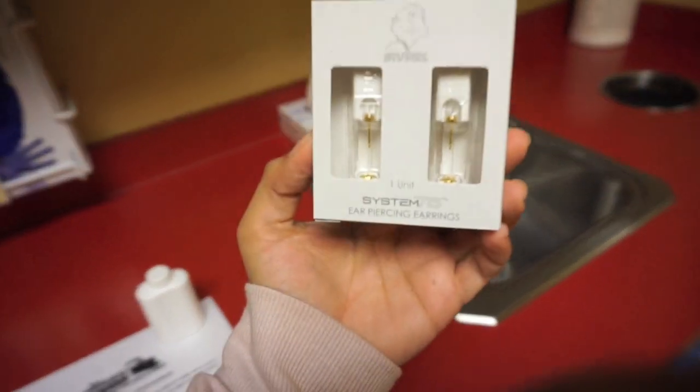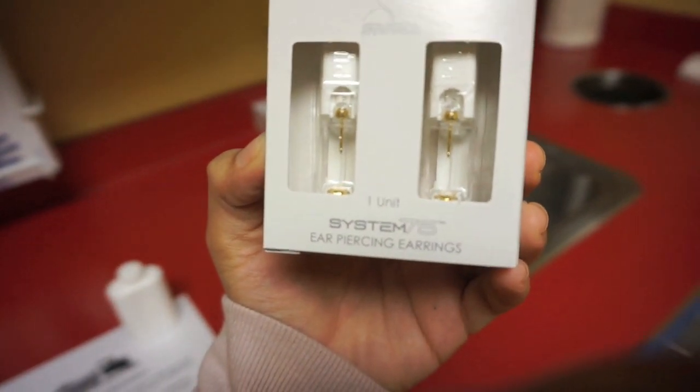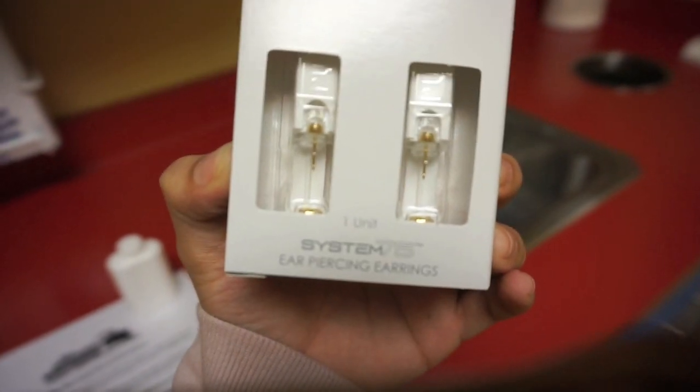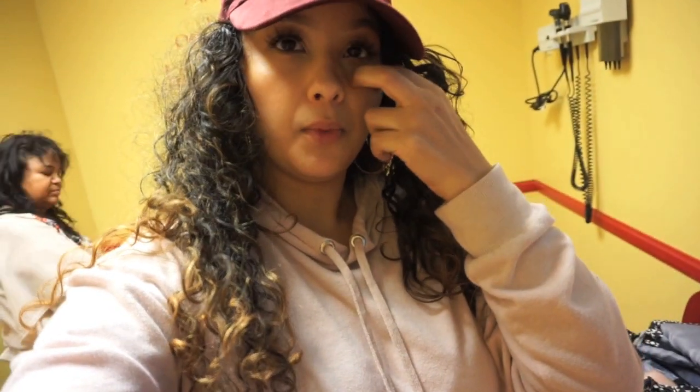And these are the earrings that they're gonna put on her. Hopefully it has like a little ball on the end so the sharp part doesn't, you know, irritate her or stick her in the back of her ear. So hopefully it comes with a ball. The doctor hasn't come in yet, so I'm gonna ask her if we can film me while she does this. Fingers crossed that she says yes. So you guys can see how it went.